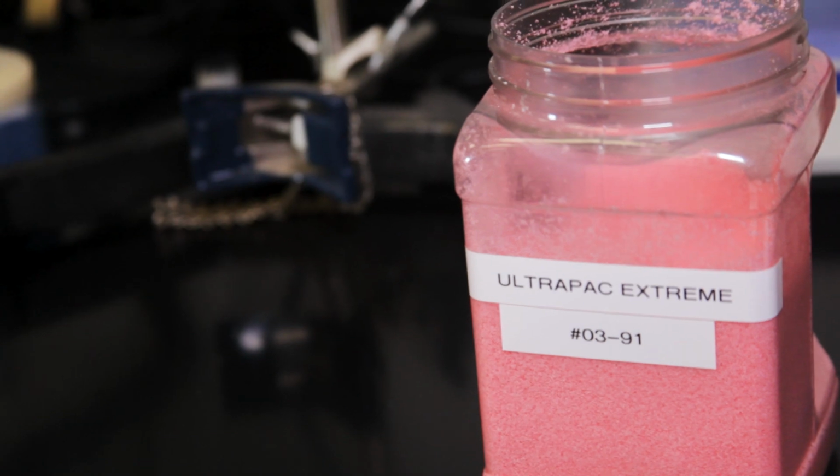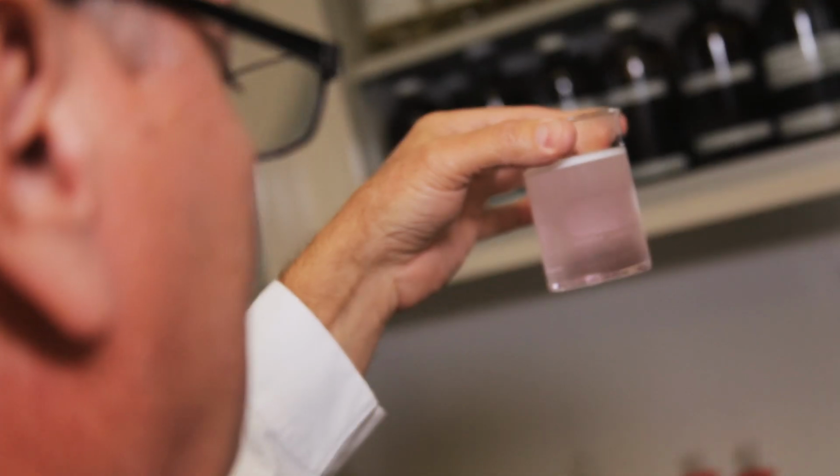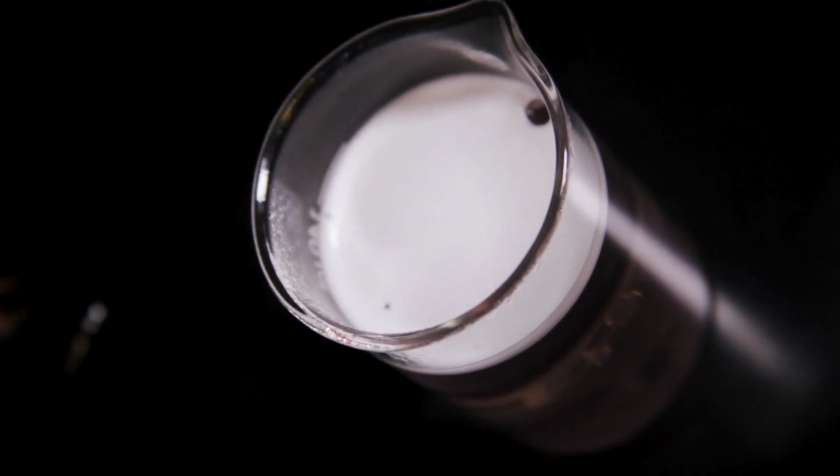And if you look at the formulation of the Ultrapac Extreme, when you look at the active ingredients, other than the salts that are there, it's so small that it would say on a ready-to-use solution it should never work. But that's what we're doing.